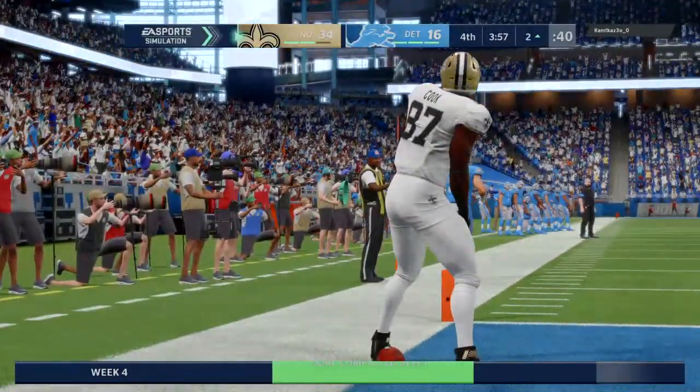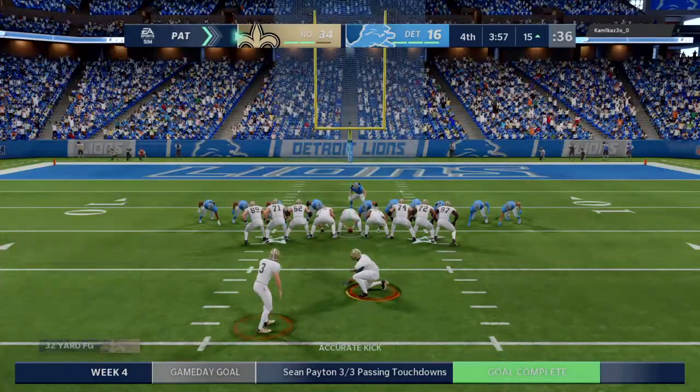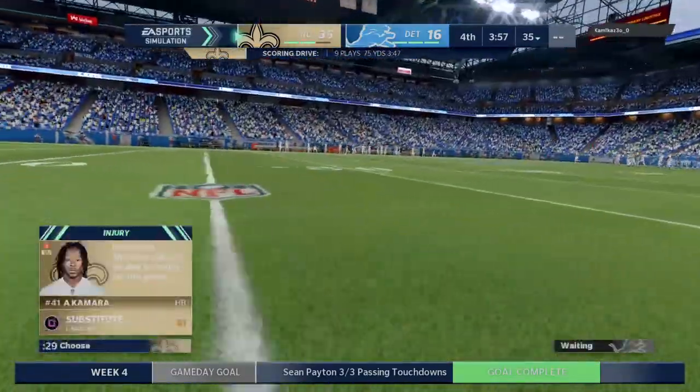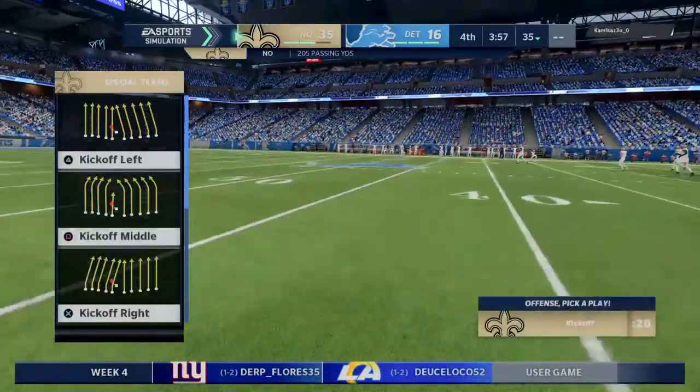Jared Cook. 2 catches, 2 touchdowns here so far. And the Saints add on to their lead. They had the lead in the fourth, but still passing. Finding the big target for the touchdown. Now that lead grows even more. Everybody gets to join in the fun.